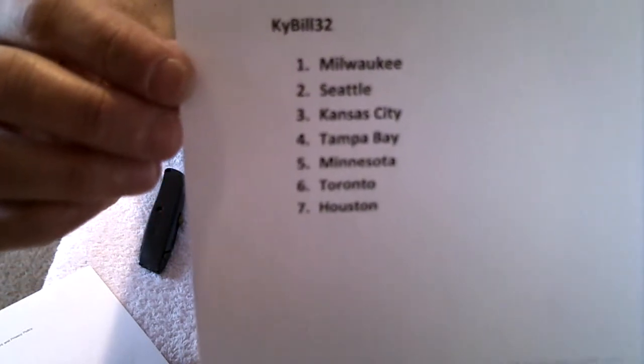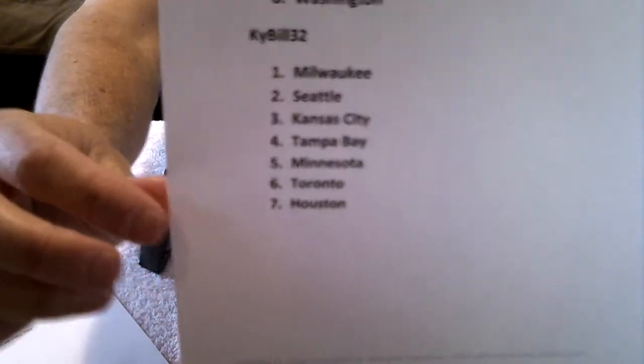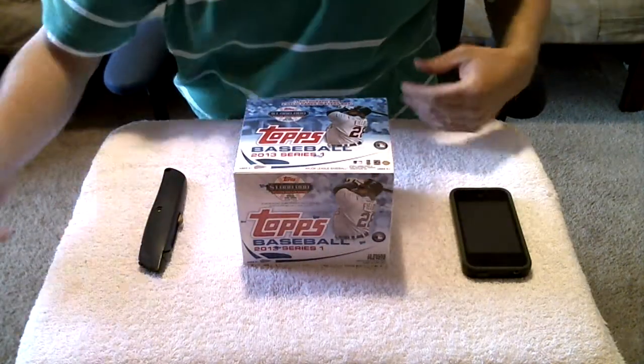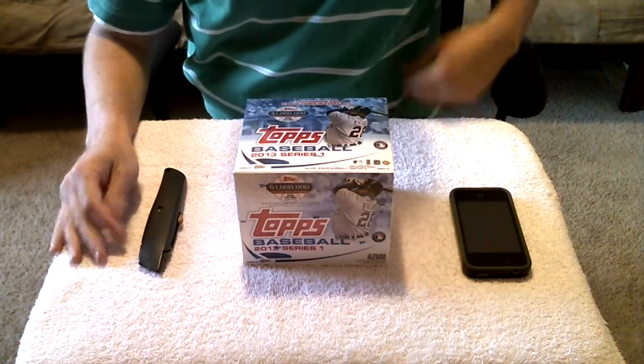And if you notice at the bottom, there were 7 teams that were not purchased, so I'll be keeping those teams. And I want to thank everyone for joining on this box break, and especially for getting the very quick payments in. You guys are great. Okay, let's get started.